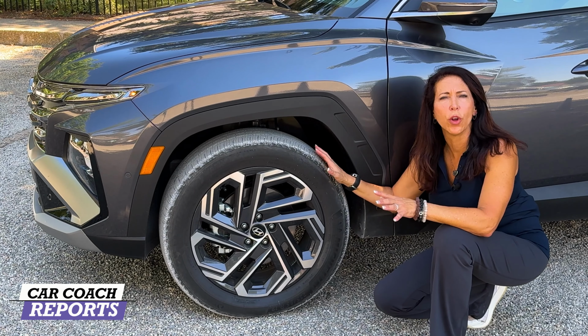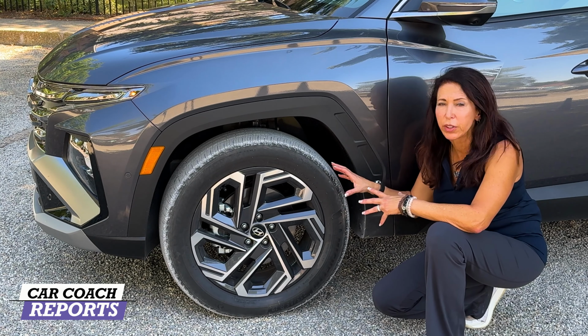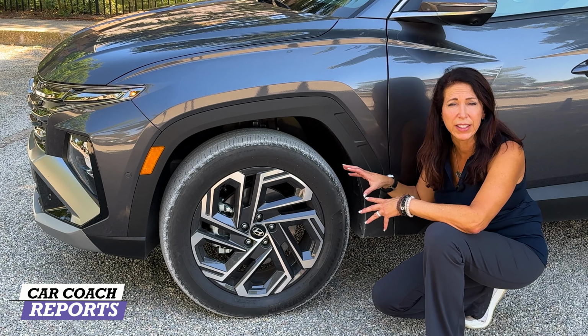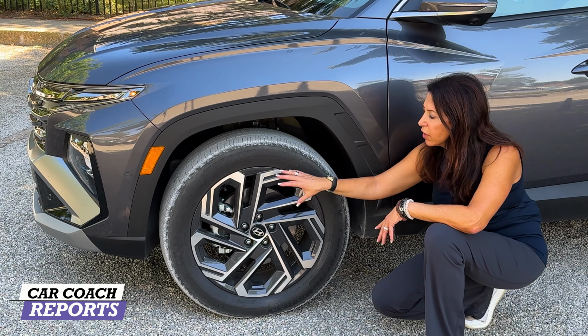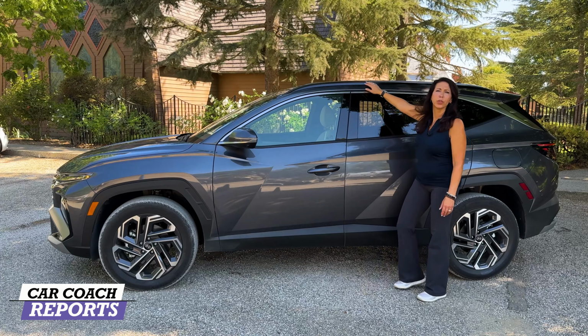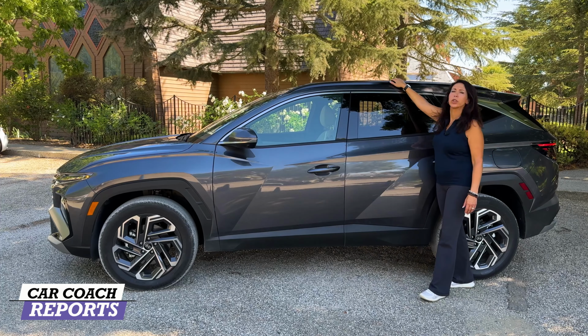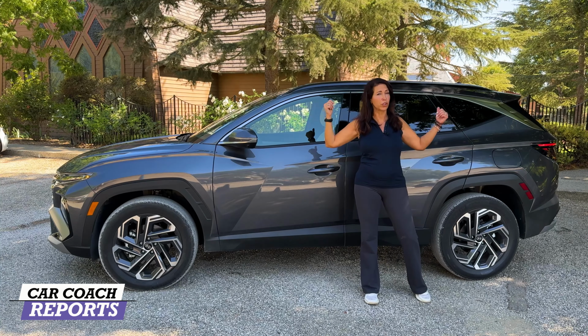We'll be driving all the trim levels except for the N-Line, which we'll be driving separately, but this is our test vehicle right now. It is a hybrid riding on 19-inch wheels. They come in 17, 18, or 19-inch alloys, and this is also a new design riding on all-season tires. Panoramic glass roof comes on the limited edition, as well as roof rails, which hold 220 pounds, so you can put your extra cargo on the roof.